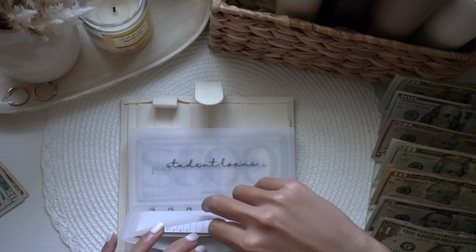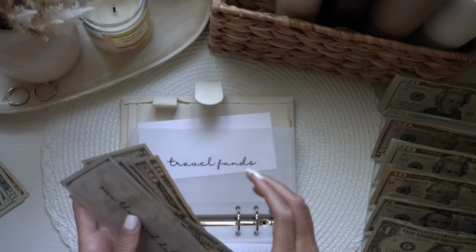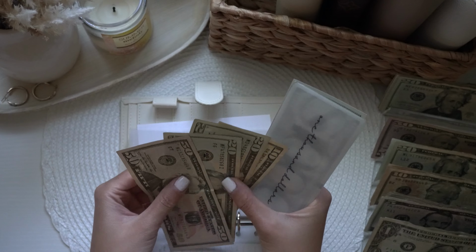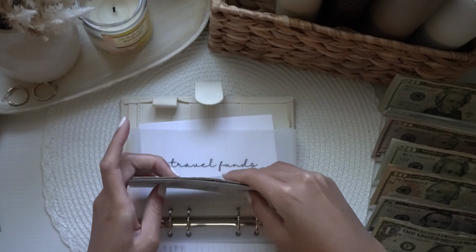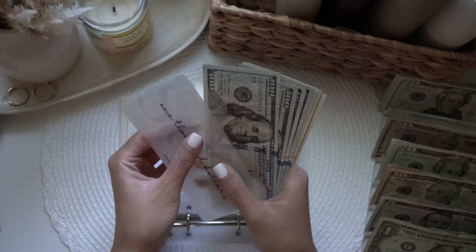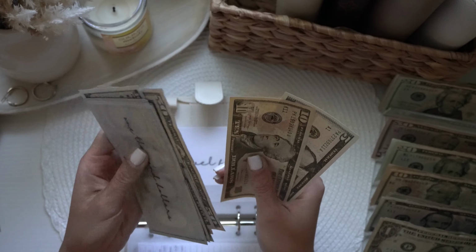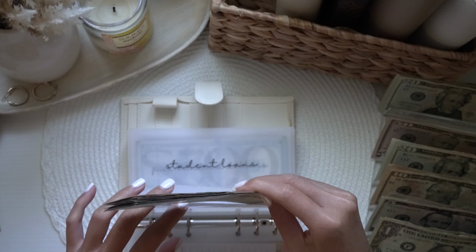Travel fund is getting $100. And I think I might put another $50 in here. So $150 is going to travel fund. So travel fund now has $1,000, $1, $2, $3, $4, $5, $6, $10, $15. So $1,000, $6, $15 in travel fund still.